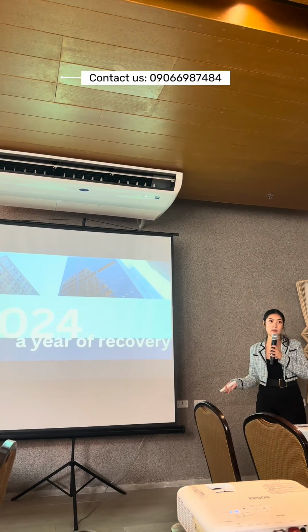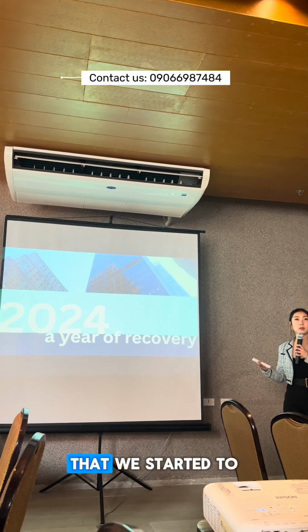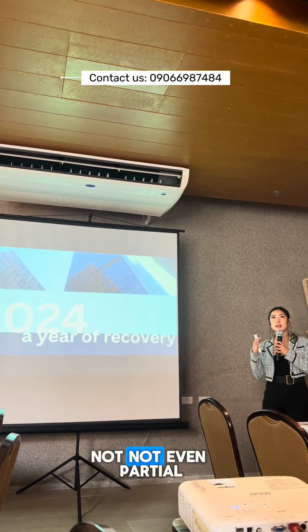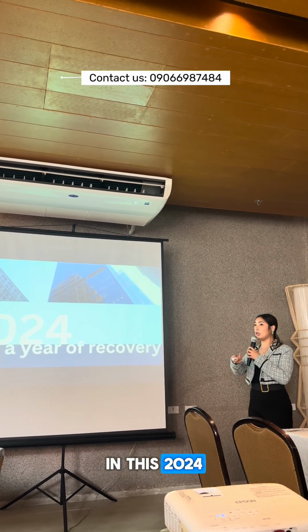Maybe 3 years long in real estate, and this is really, I think, the year that we started to have signs of recovery, not even partial, almost full recovery this 2024.